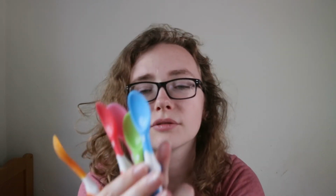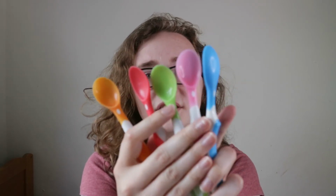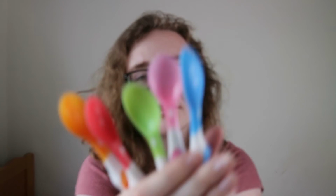So these are all the colours. That pink one's gone a bit faded. Obviously the colours don't stay perfect forever, but these are really good compared to the Tomy Tippy ones which we were using before. We also have some Munchkin balls.